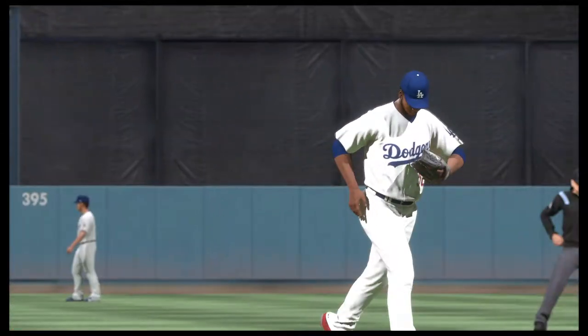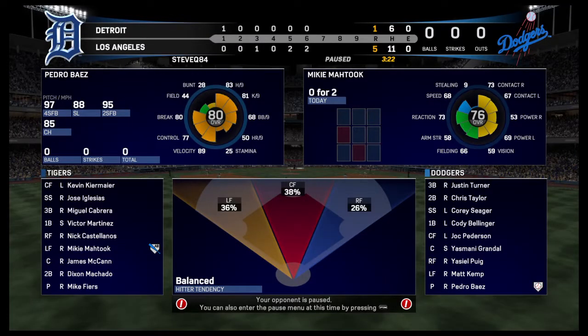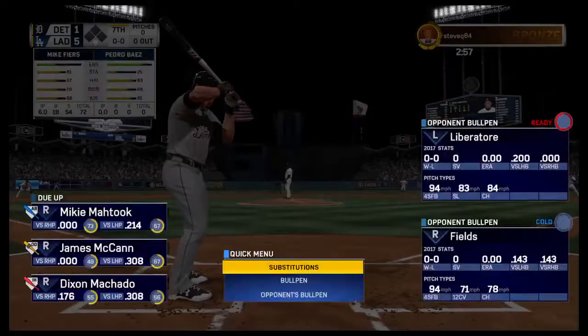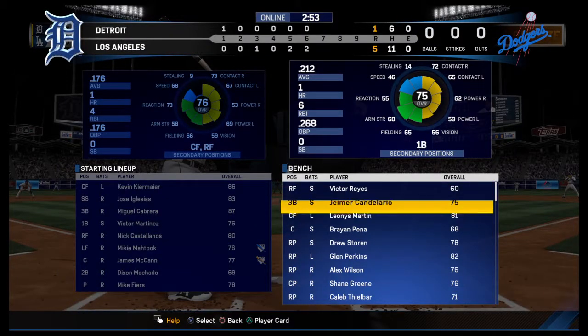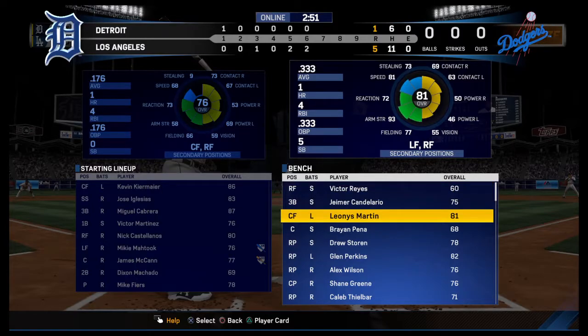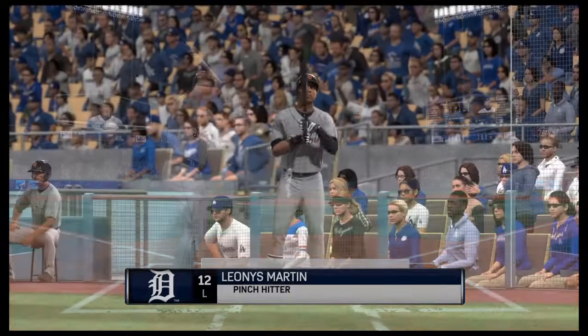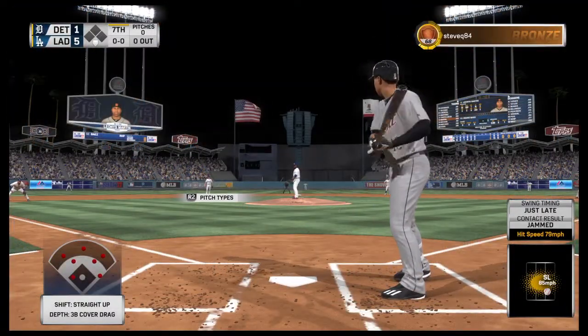Pedro Baez is on to pitch. Now pitching for the Dodgers. Ready once again. Now the Dodgers get a right-hander up and throwing in their bullpen. Leonys Martin is up off the bench as he'll pinch hit here to start inning number 7.